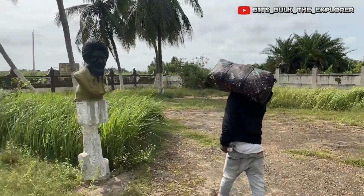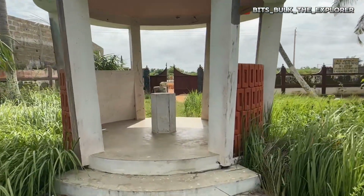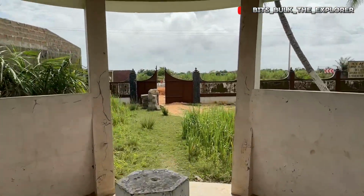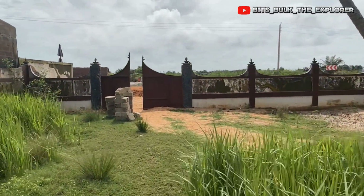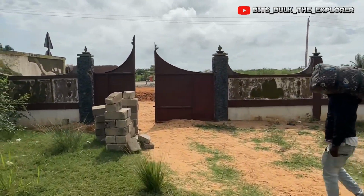After we were done here, we went to Zomai House, which is just behind this Zoungbodji. Zomai House is also known as Black House, and it is a house where slaves were kept for up to 3 months before being shipped out to European countries.